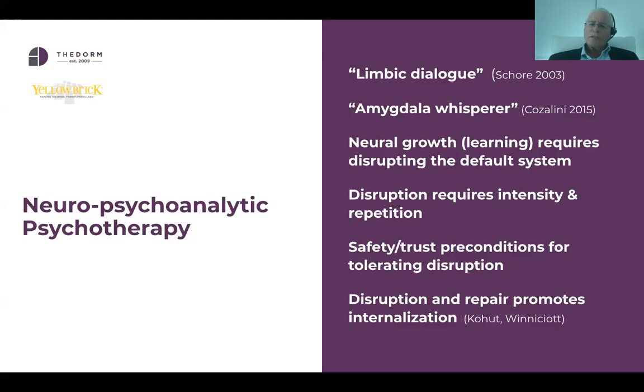Of course, disruption needs to occur in a context that has a precondition for safety and trust, that they're allowing you to disrupt them because they know you're safe. The trauma literature, self-psychology, and Winnicott emphasized that what is most important is not so much the disruption itself and even the degree of disruption, but the quality of the repair that promotes internalization and new neural growth, which is what emotional and other kinds of learning really is at a cellular level.